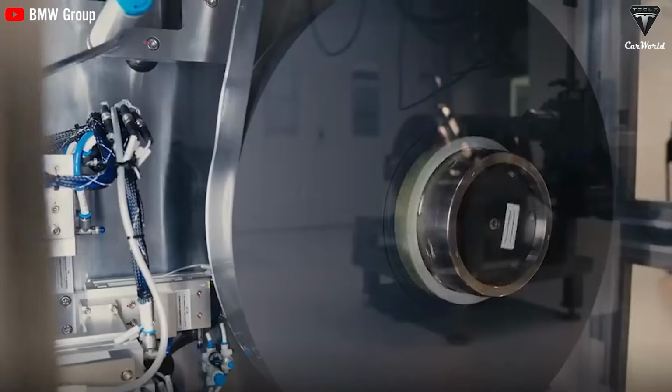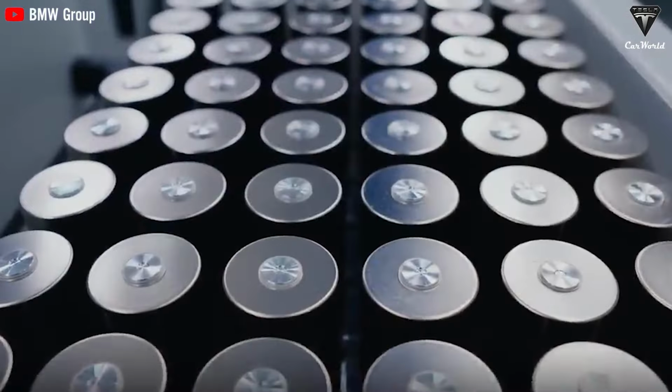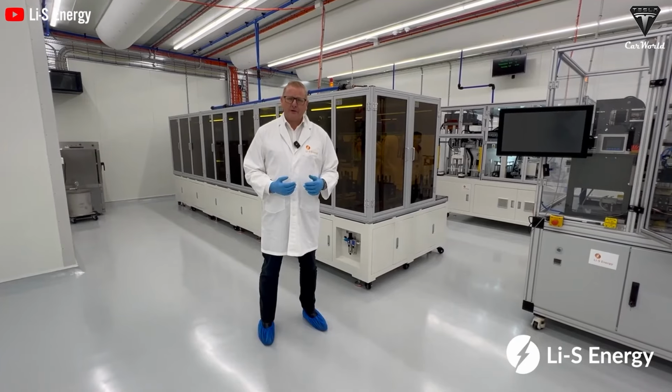Elon Musk and Tesla are heavily investing in these technologies, and they're not alone. Major automakers like Ford and Mercedes-Benz are also exploring solid-state batteries through partnerships with battery manufacturers. The race is on, and we, as consumers and the environment, are the winners.